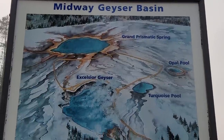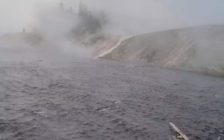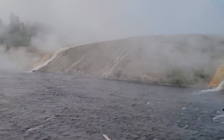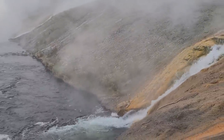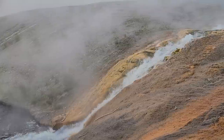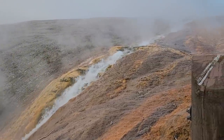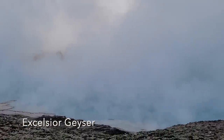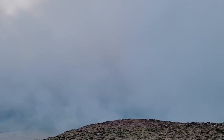Okay, so there's four pools that we're going to explore. Can you see that boiling hot water? Let me get a little closer. You can't really see the geyser, so I'm going to insert some pictures from when I was here last.